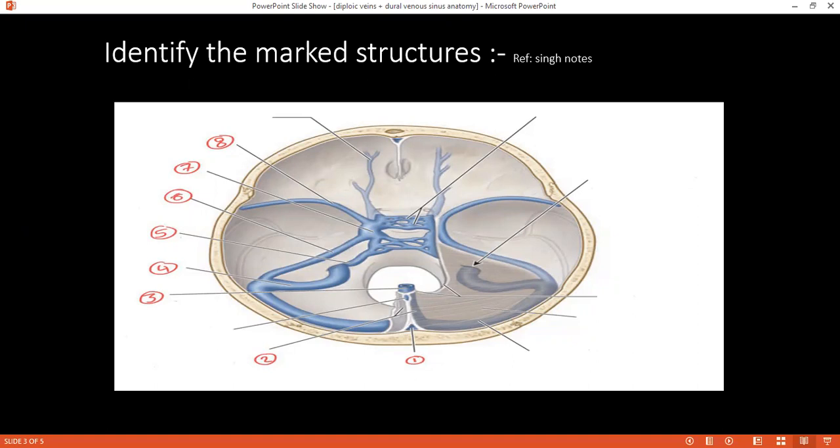Where would you find the superior sagittal sinus? It's in the superior border of the falx cerebri. Yes. And it runs from where to where, please?